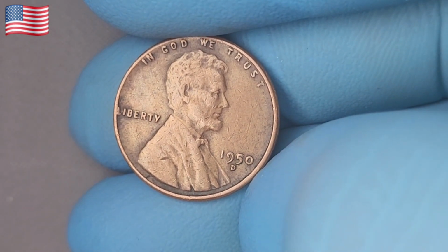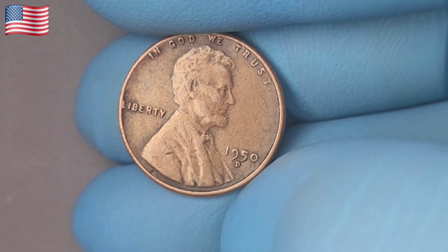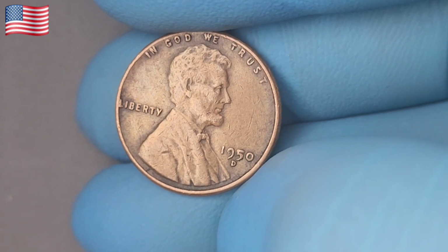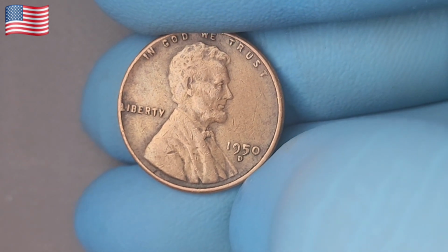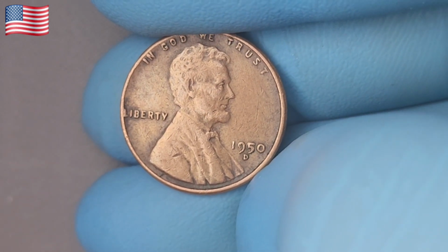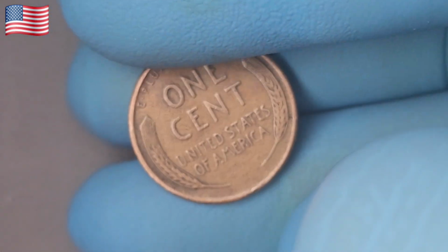Another potential error is a BIE die break, named after a small die crack that forms between the B and E in Liberty, making it appear like there's an extra I. It's a fun little quirk that collectors love to find, and 1950 examples with this break are out there.